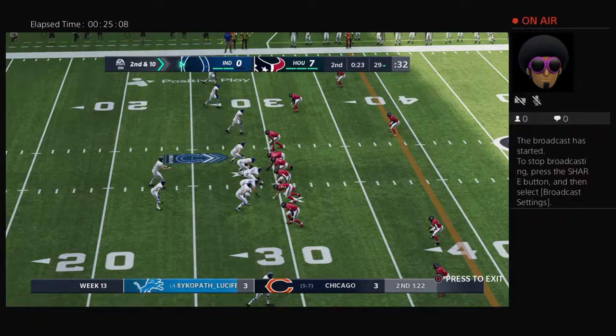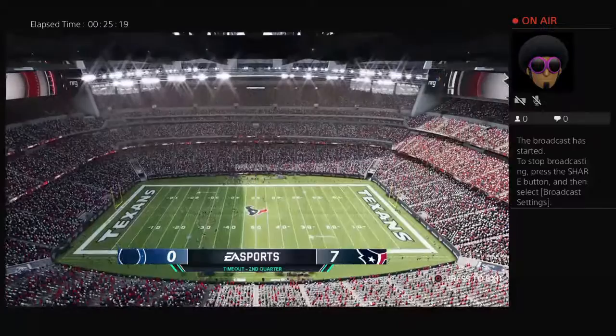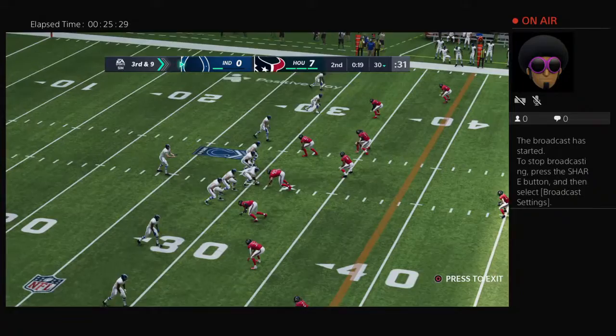On second down, Rivers again. They'll find Hines out of the backfield. Now the Colts are going to burn the second of their timeouts as they stop it with 19 seconds to go in the half. This defense is tightening up a bit. That last catch was just 1 yard, making it third and 9.